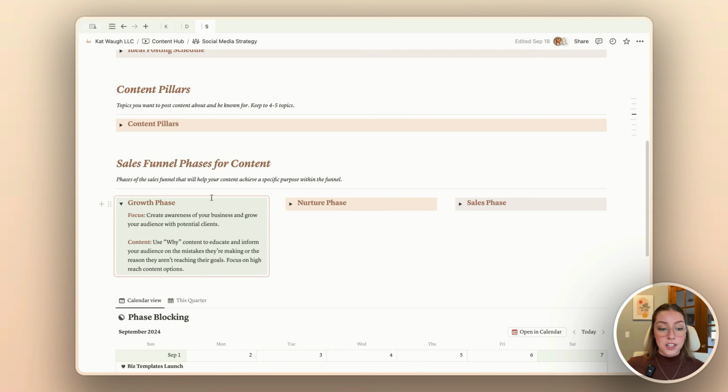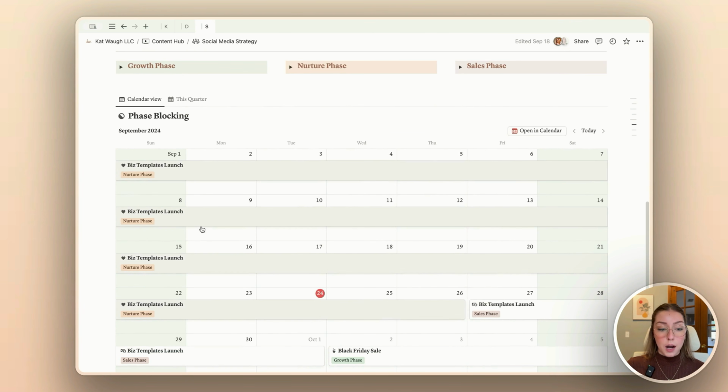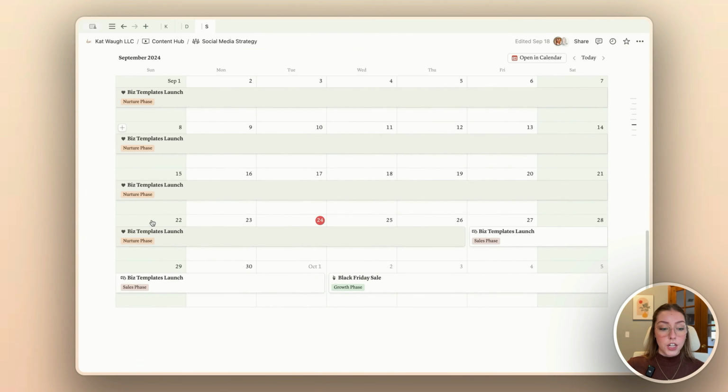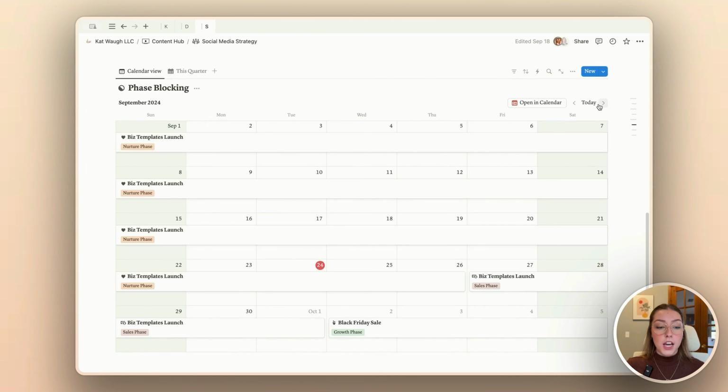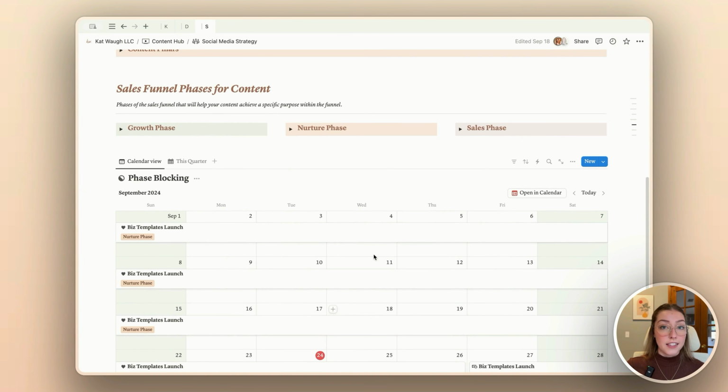Inside each of these, I just have a little focus and a place to write down what type of content I'm writing, to remind myself as I am creating for these specific phases. The way that this works is that I then plan out my phases in this phase blocking calendar here. For example, you can see that I am working through my business template launch right now. I have been doing a growth phase in August, and then September was a nurture phase. And then lastly, I'm doing my little sales phase here for the next couple days as I'm launching these templates.